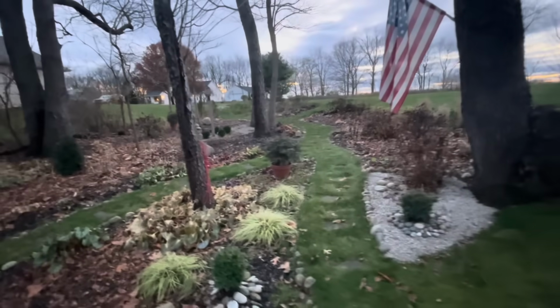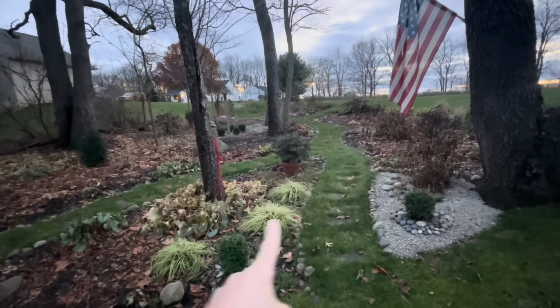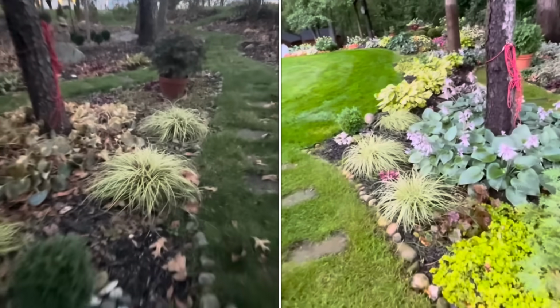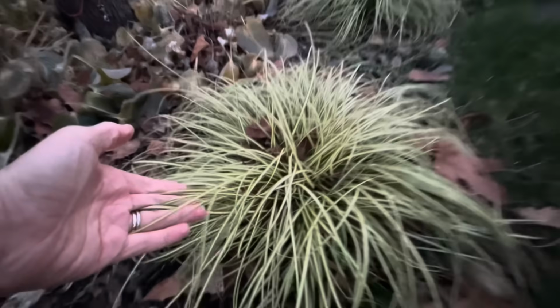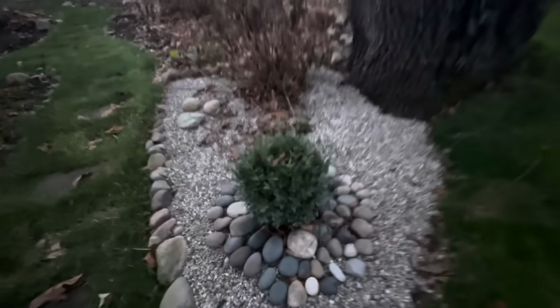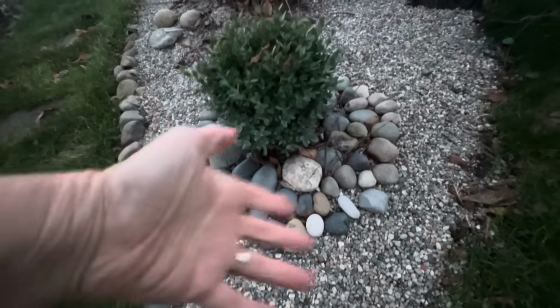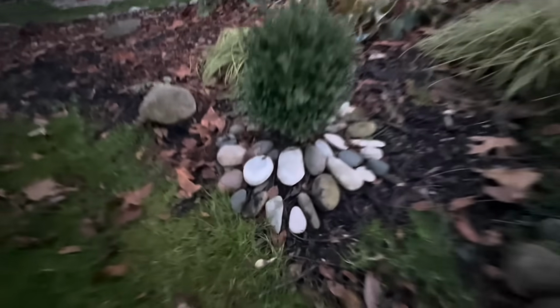Anyway, boy, that sun is going down quick. So this is why I love Carex right here. Look at how beautiful it still looks at the end of November. It looks just as good as it did all throughout the season. And then, of course, boxwoods. I like to throw those in throughout my garden. This is some of the little rock design I like to do with my rocks that I find. Kind of did it around that one as well.